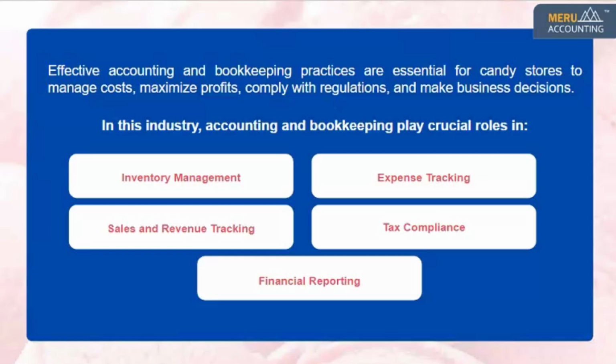Next is inventory management. Regularly update your inventory records to ensure that you know exactly how much candy and supplies you have. This helps avoid overstocking and running out of stock unexpectedly. So tax compliance is also critical. By maintaining accurate records, you can easily calculate and pay the right amount of tax. It also helps when it's time for an audit.